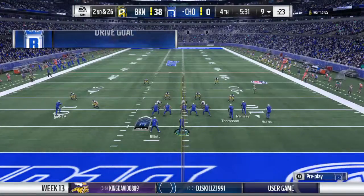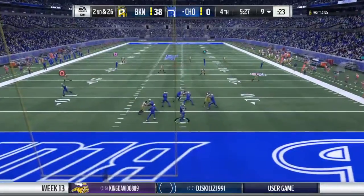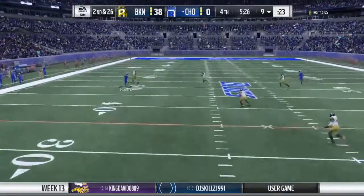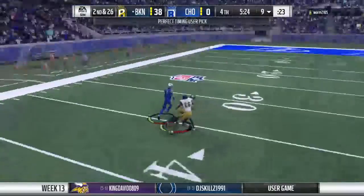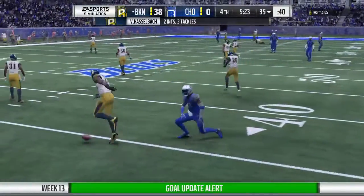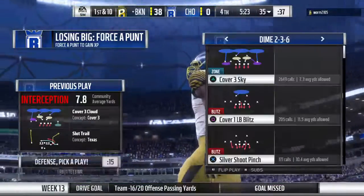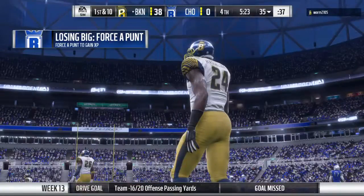56, the mic, boys, 56. Prescott now on second down. He's going to loft one deep left side here. And now here is another interception. Picked off at the 36. And his crew will take over with the football at the 35-yard line.